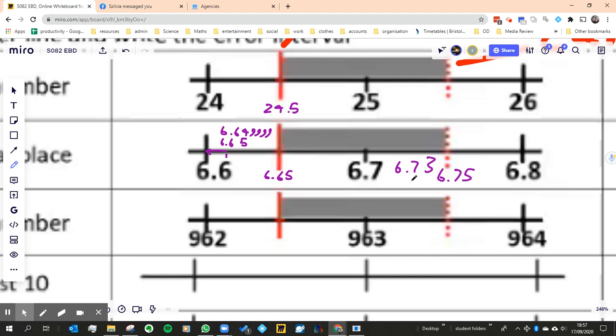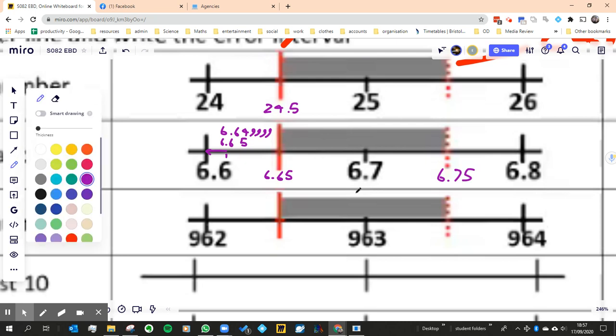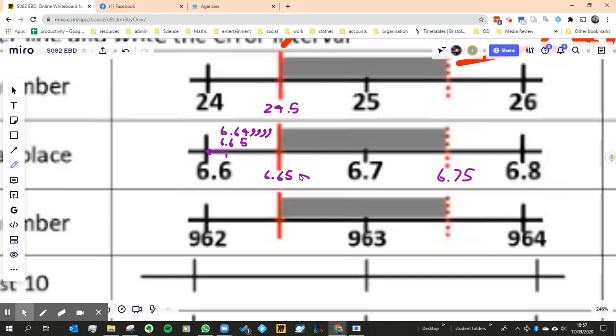So in other words, let's just get rid of this example here. What I'm saying is that 6.7, because I don't know to any more degree of accuracy, could be equal to or greater than 6.65, but it must be less than 6.75. Okay, I don't know which number it's going to be, and there are infinitely many possible numbers here, but all we know is that it's somewhere between these two values. Okay.